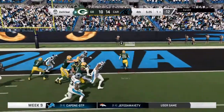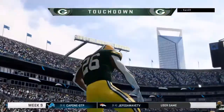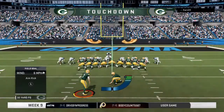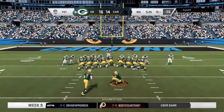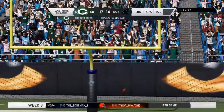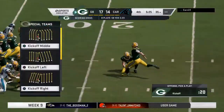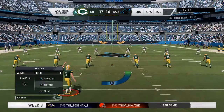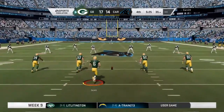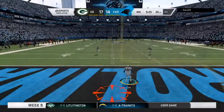Once again with Sanders. And he'll take this one in for a Packer touchdown. A great effort there. His 2nd touchdown of the game, his 3rd on the year. And once again, the Packers, they're back out in front. Extra point up and good by Catanzaro. And it's now 17-14.